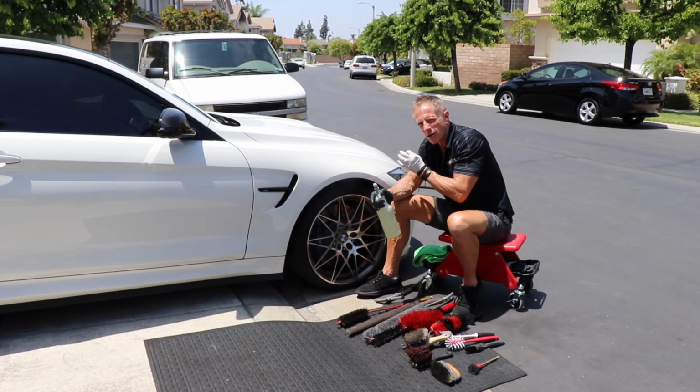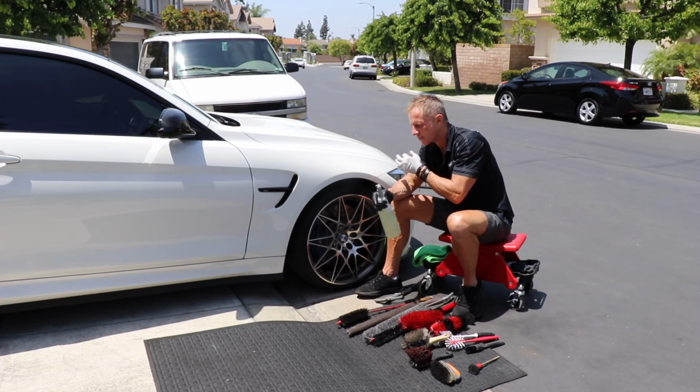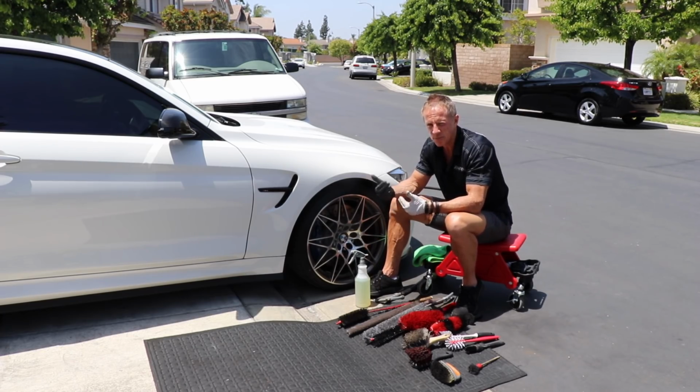The point is it's going to help break down the dirt and the dust and the brake dust specifically. Because it's not accumulated, I have not allowed it to sit there for years on end, it's not going to be a big issue. I accept that I'm going to have to agitate regardless of the chemical I'm using, even in an acid-based wheel cleaner.